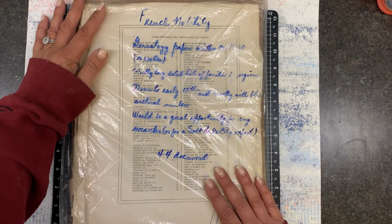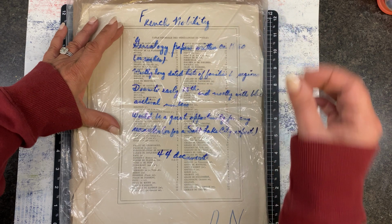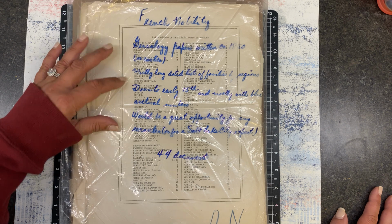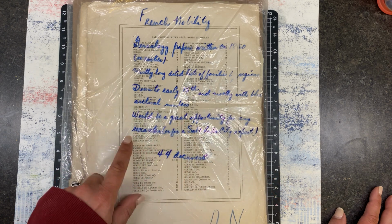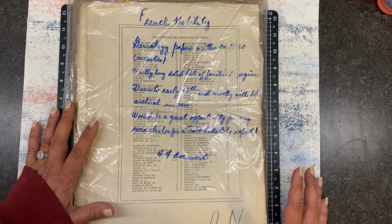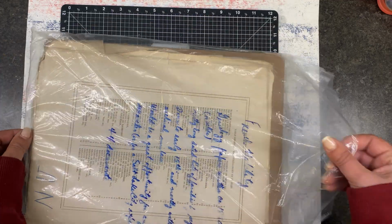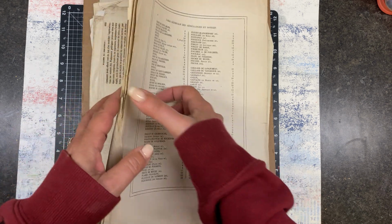So I am going to read this for you. It says, Genealogy, French Nobility. Genealogy papers were written circa 1850 or earlier, mostly long-dated lists of families by regions, down to early 15th century and mostly with blue archival numbers. It would be a great opportunity for any researcher or for a Salt Lake City expert. I don't know why they say Salt Lake City. There's 44 documents in there, but there's more. So let me just take this and set it aside. And I will actually write everything that it says on here after we're done today.